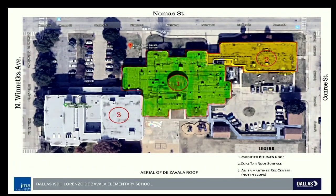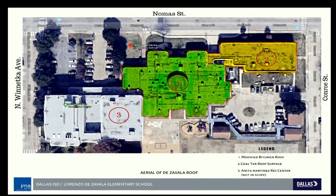This slide indicates the overall aerial site of the campus. On the left-hand side of your screen, that would be North Winnetka, which is the west side of the campus. The top of the page is Noma Street, which constitutes the north side. And the right side is Conroe, which borders the east side of the campus.